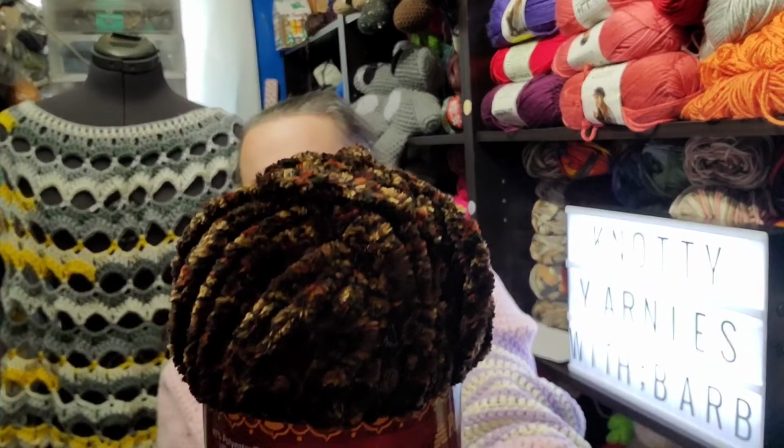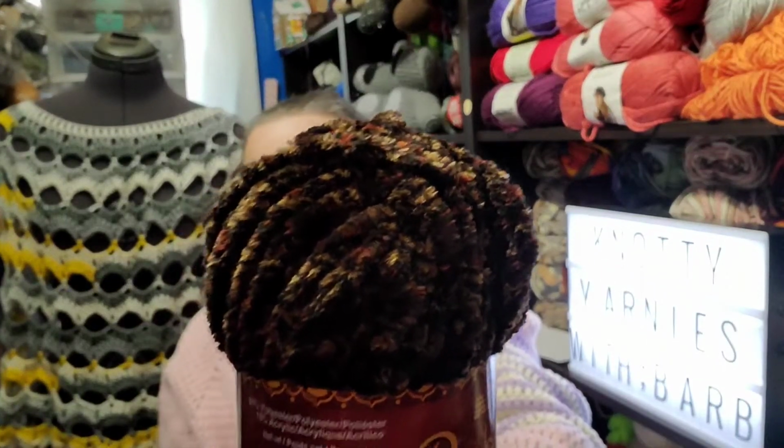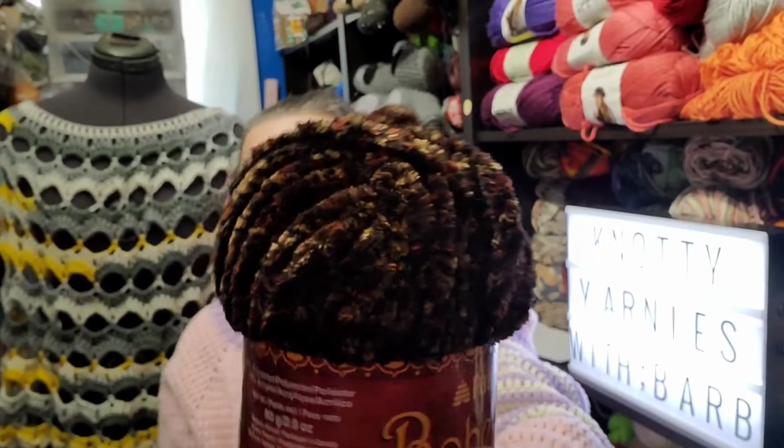This colorway is called Artistic Taupes. This is how dark it looks. I'll try to keep it. Yeah, there we go. That's how dark it is. It's like copper and gold and browns, beiges, all beautiful, beautiful colors. So 8 millimeter knitting needles or a crochet hook.